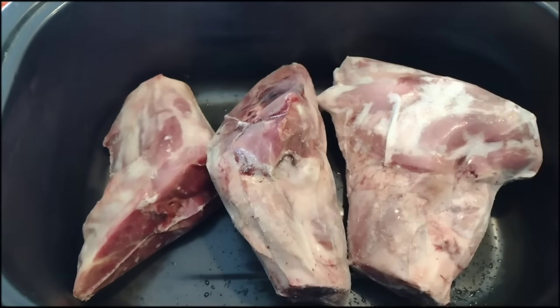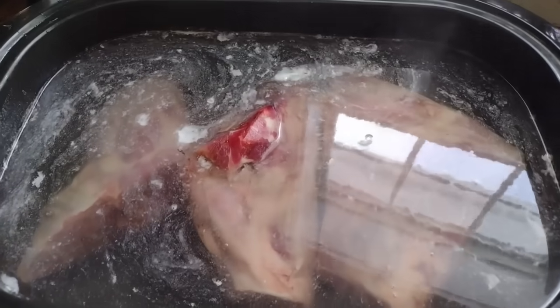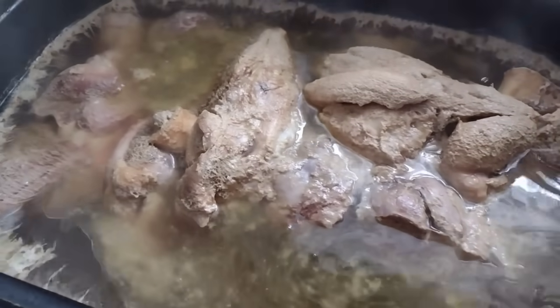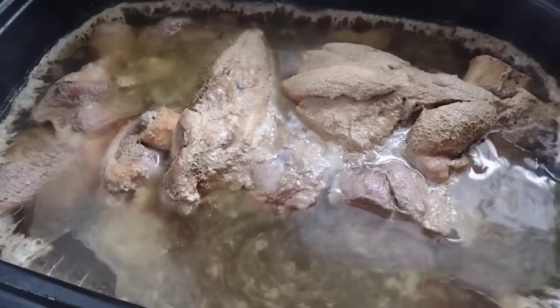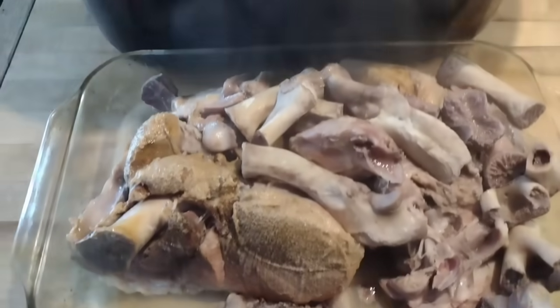So I started by grabbing 3 ham hocks out of the freezer. These are fresh hocks that aren't cured in any way, so this is just no seasonings at all. I put 3 of them in the roaster and then added water, and then I'm just going to roast that for about 24 hours. And then the next day I have a nice ham broth.